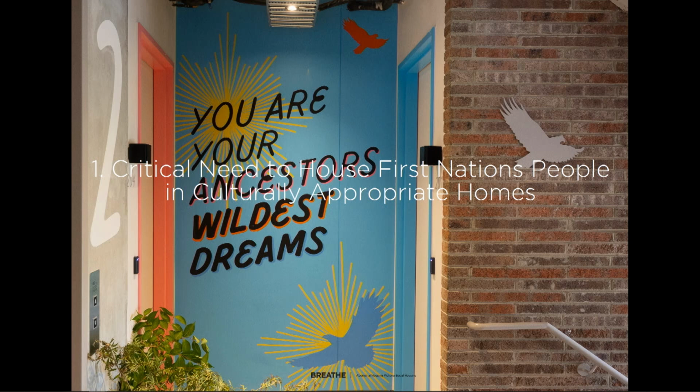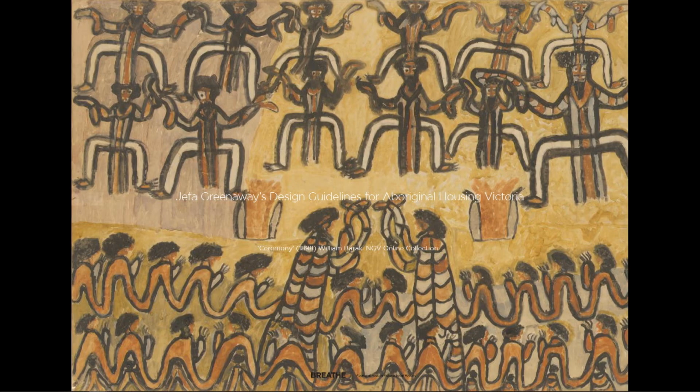The need to house First Nations people in culturally appropriate homes was paramount to the success of this project. Leaning on the work of Jeff Greenway, who's actually in here, we looked at his Aboriginal housing design guidelines that he prepared for Aboriginal Housing Victoria. And to do that, we sought to address the specific needs of First Nation communities in inner city Melbourne.